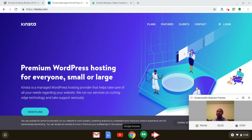I think that if you are starting off with your very first website, Kinsta is not for you. You should get started with a shared web hosting provider, build up your brand online, build up your website traffic online, and then eventually scale up and graduate to a managed WordPress host such as Kinsta itself.